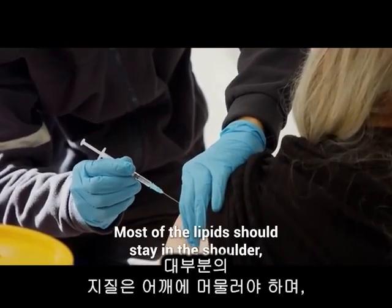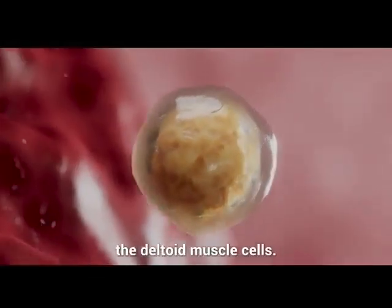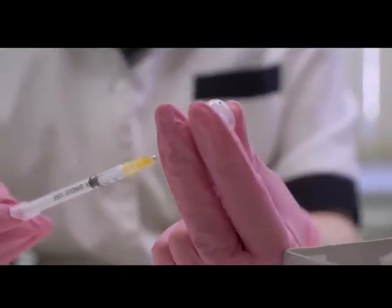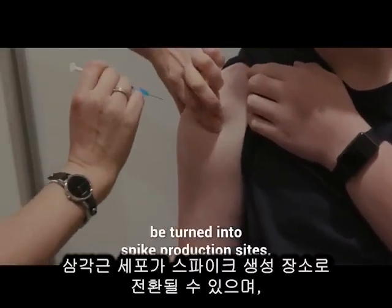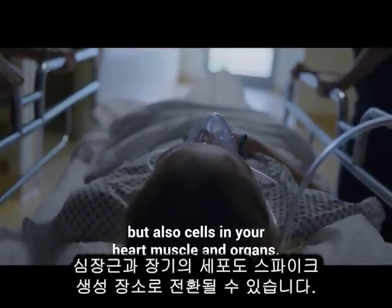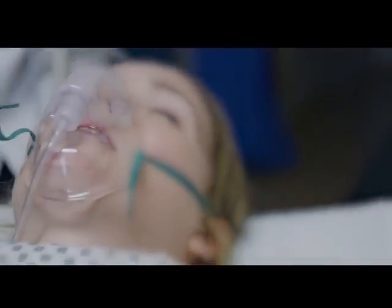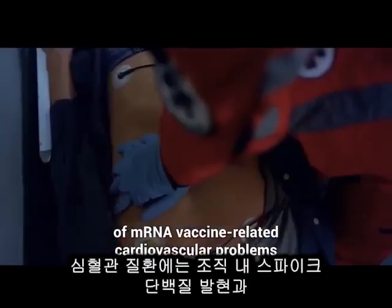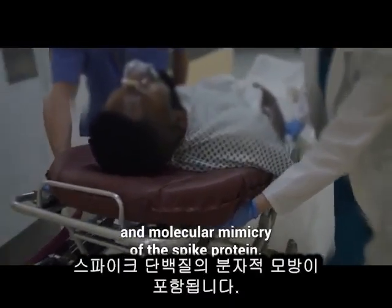Most of the lipids should stay in the shoulder, and they are designed to efficiently enter the deltoid muscle cells, but they can also be taken up by other cells in the body. So not only can the cells in your deltoid muscle be turned into spike production sites, but also cells in your heart muscle and organs. Current leading theories of mRNA vaccine-related cardiovascular problems include spike protein expression in tissues and molecular mimicry of the spike protein.